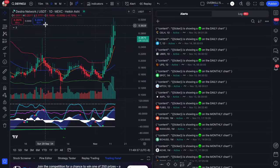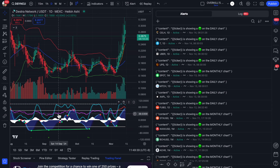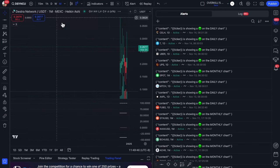This must be a crypto. Once again, wave way up here, just like it was back here. What happened when the wave was up here last time? Sold off big there on the daily. Okay, I'd be taking profits on this one.